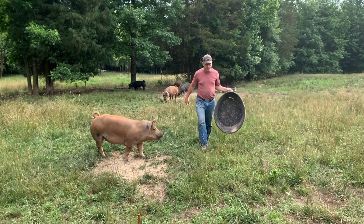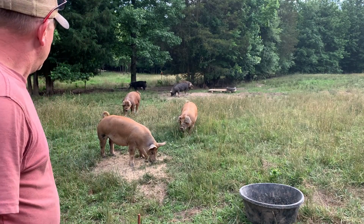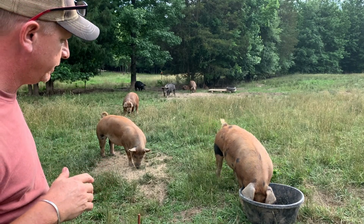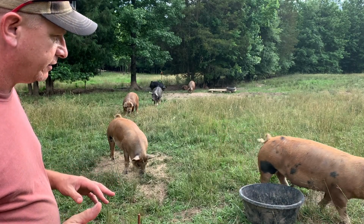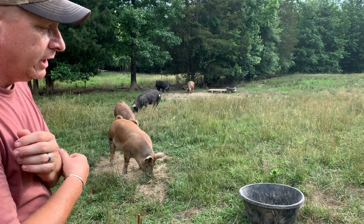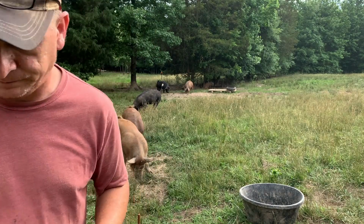The lucky winners of our experiment are going to be this gilt group right here. This is a young group of gilts. Hamlet, one of our boars, is in with this group. Gilt groups that are not lactating, of course at that point they would be sows, get 5 pounds of feed per pig per day. So these girls have been fed once today, but we're going to give them a little treat here and see what they think about these goodies.